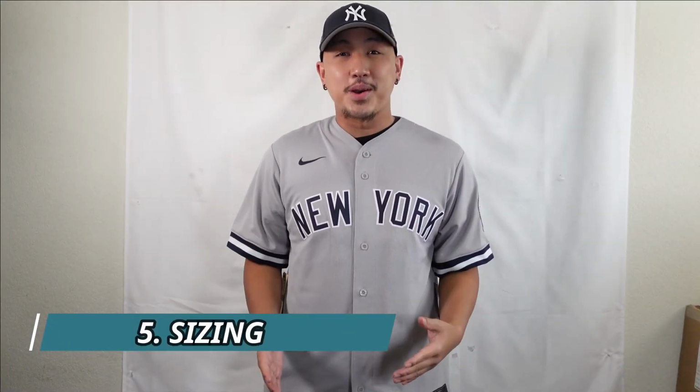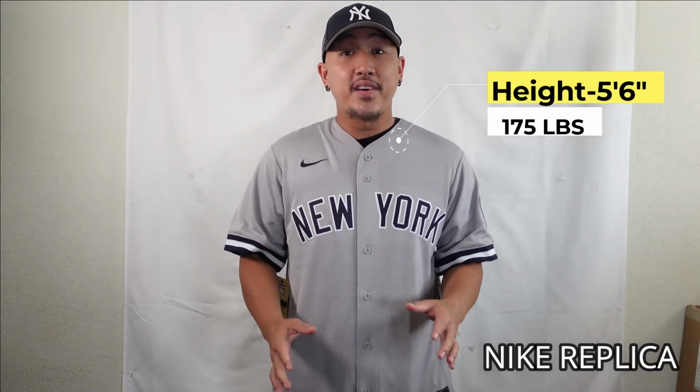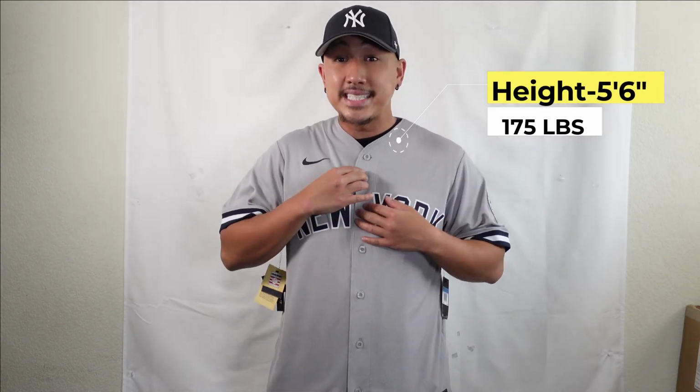The last thing we're going to talk about is the sizing. So right now I'm wearing the Nike replica version. I'm 5'6", 175 pounds. This is a size medium. The authentic will be size medium as well, but I chose my shirt size and it fits true to size in my opinion. So right here we got the front of the jersey.